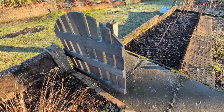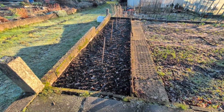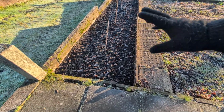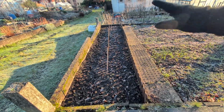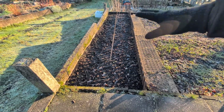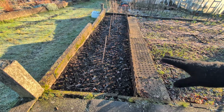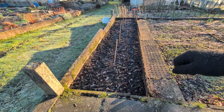And then we have the gate. Obviously a full video will be released as soon as possible. It's just taking me a very long time to edit this one. So in here, it's all been cleared. There's obviously a few weeds that are reappearing, but not an awful lot, and hopefully they will die off. So just a wee hoe over this will definitely take care of the few weeds that are coming back. But overall, it's stayed fairly clean and tidy despite the mild weather that we've had in December.